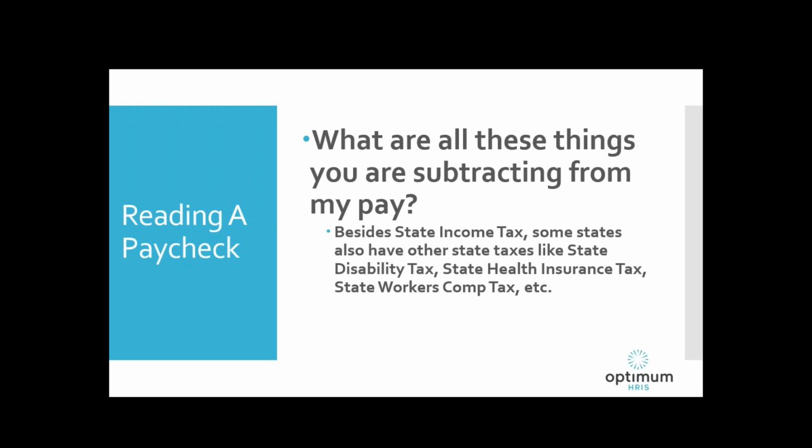We've already said that 41 states have state income tax, but some states also have other state taxes like state disability tax, state health insurance tax, state workers' comp tax, and some others. So you might share that with your new employees.